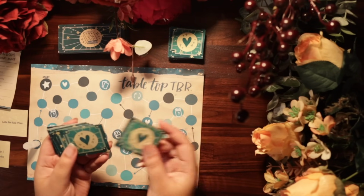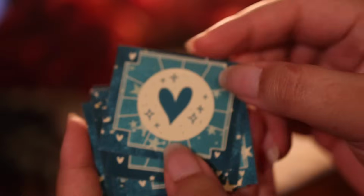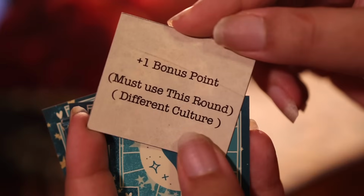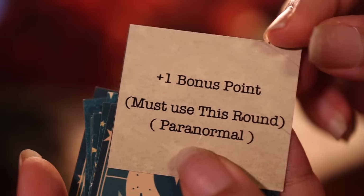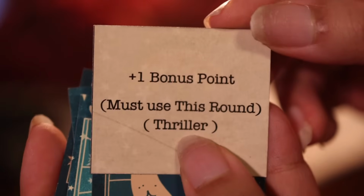Okay, so I get to pick 7 bonus cards on top of the 5 we always start off with. Okay, so that would be a reread, current year, a standalone, historical, different culture, fantasy, and young adult. Now for the normal 5, we start off with a debut novel, a contemporary, a paranormal, busy, 1 less to read, still get a point, and a thriller.